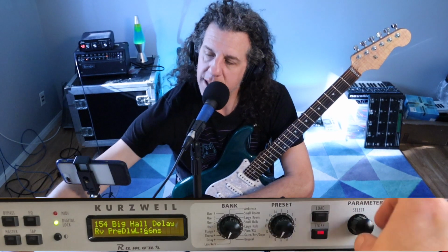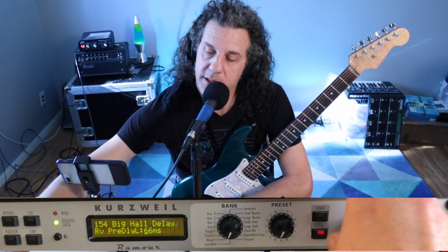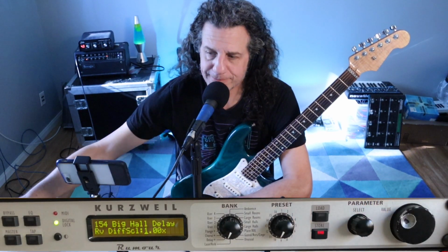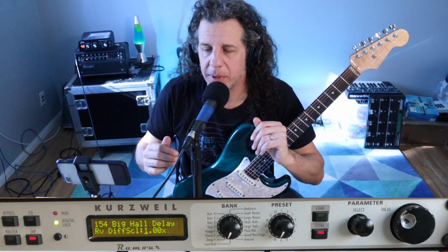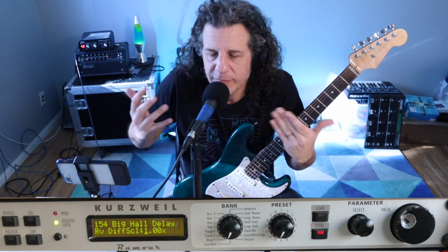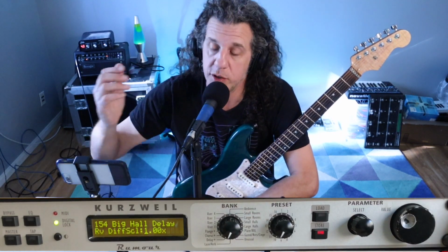Now, I will just quickly say that according to Kurzweil, the reason they have separate pre-delay for the left and right is because it adds more stereo-ness to the reverb. I played with it a little bit, and yeah, there is. It's a little subtle, but something kind of fun. I don't worry about it too much, but fine, it's there. That's kind of fun. I will say that is very unusual.